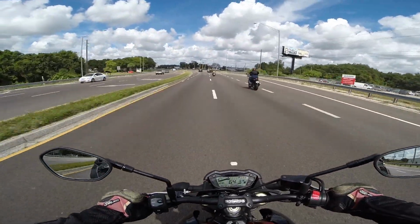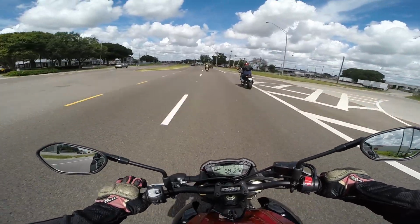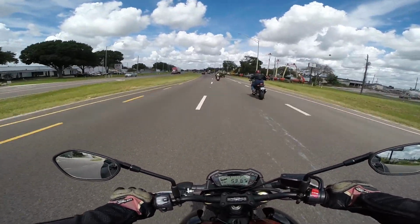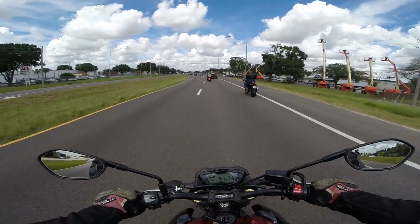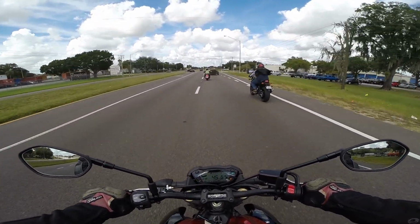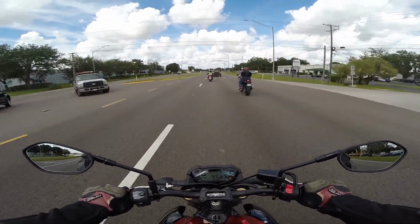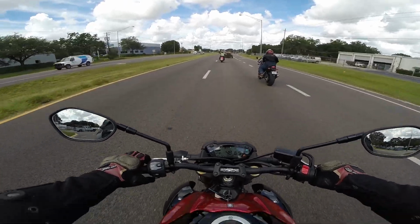Great. Little bit of vibration through the frame. Let's go into top gear here into 6. Still has a little bit of vibration. I feel it in the tank more than anything. It's just got a slight buzz on my legs. Nothing on the foot pegs, nothing in the bars, nothing in the seat. So it's just right around the tank area.